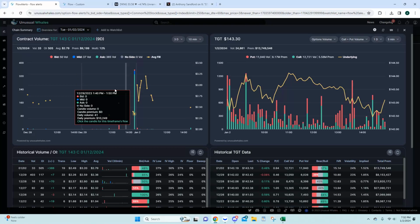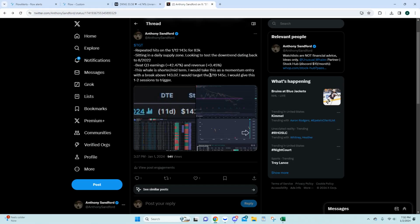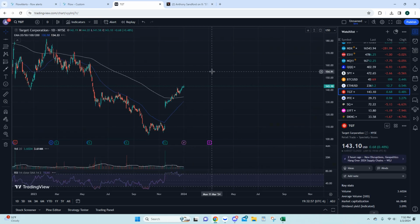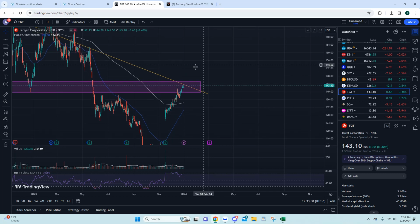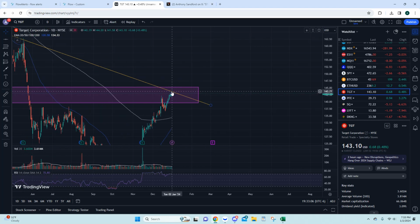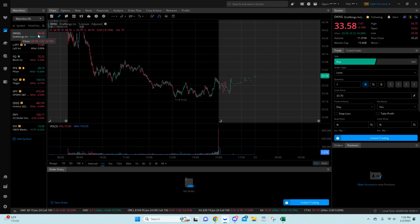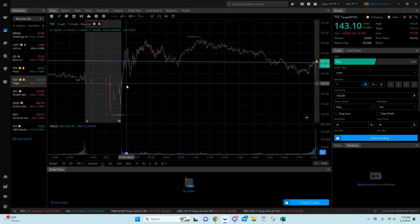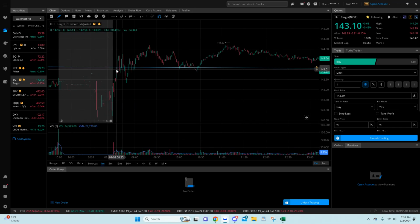So I called out the 119, 145 call with a break above 143.07. Let's go look here at the chart. Here is our 143.07 entry, and I'll pull it up on Webull because it looks a little easier to see. So here's our 143.07. We broke above this at 8:35, Central Time. Obviously, you can see this is 8:35. So we broke above here, and we were targeting that 119, 145 call.